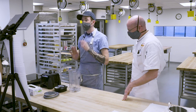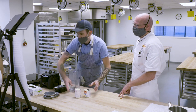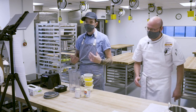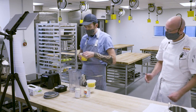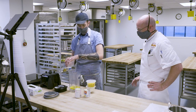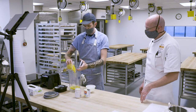So this one is, again, a super easy recipe. When I make plated desserts, because it takes so many components to make one single plate, I like everything to be as straightforward as possible. And so what we have right here is 5 eggs. Thank you. This is, I believe, 12 ounces of sweet yellow corn.